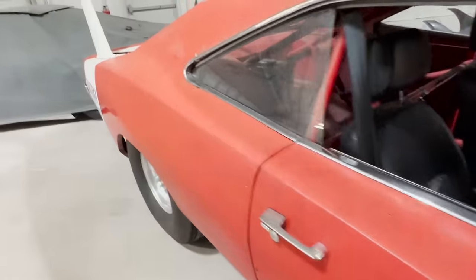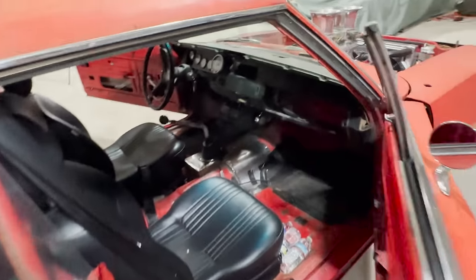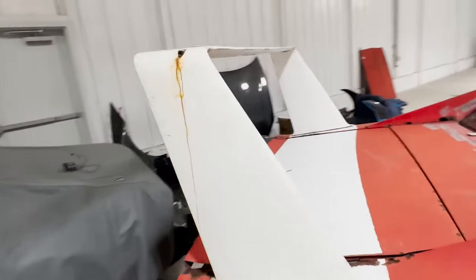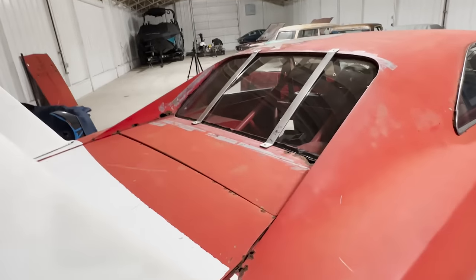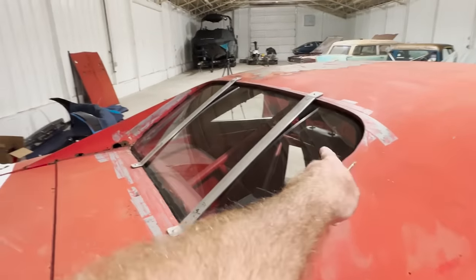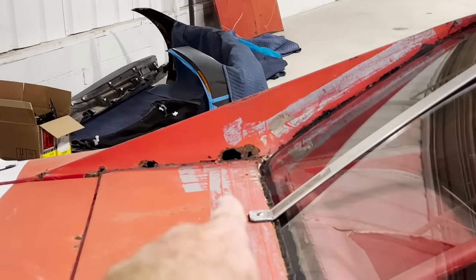I'll probably show you the most offensive area, which is my favorite part of the car. Let me get the keys here so I can show you. The wing is my favorite part of the car. And those of you at home that know anything about these cars know that this is the first giveaway that it's not a real Daytona. And no, it's not the rust hole back there. Those come factory with all Dodge Chargers.